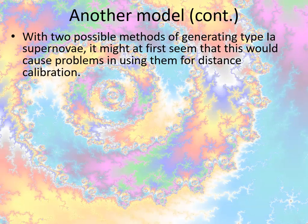Except for now we realize that they don't all have the same brightness, because some of these things do form by mass accretion from a red giant binary companion, and those explode at 1.38 solar masses, but ones that collide with each other could have a total amount of fuel of pretty much anything over 1.38 solar masses. So that presents a problem here.